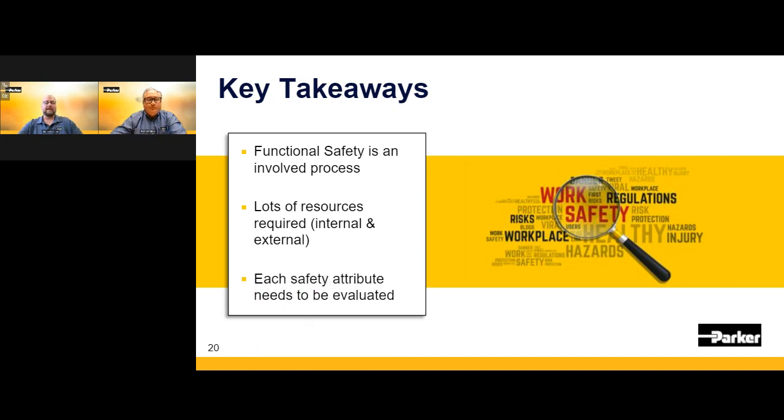And then finally, each safety attribute or safety function needs to be evaluated. So, if you need to make sure that your blinker works when you hit the blinker switch to communicate to other people what you're doing, it comes down to the nth degree as far as ensuring safety and then identifying the different safety functions as part of your overall safety requirement specification.